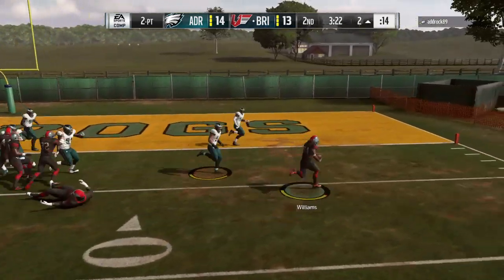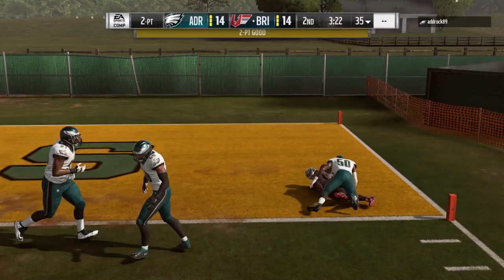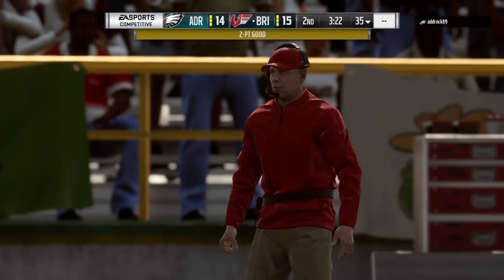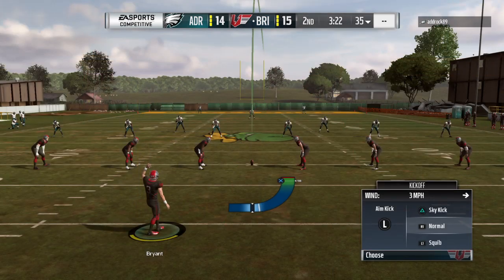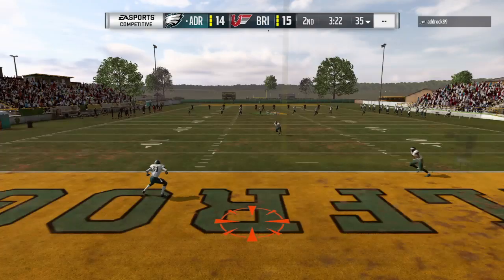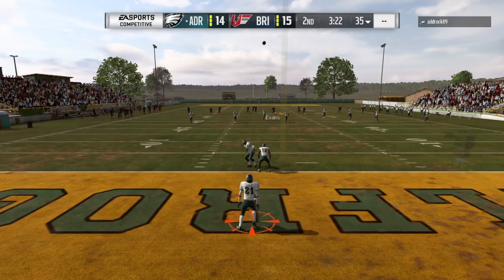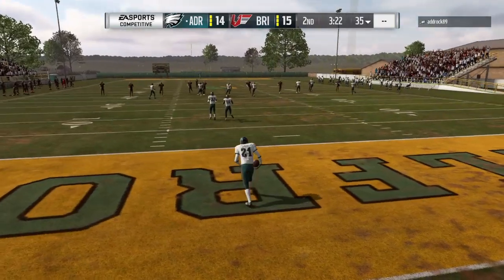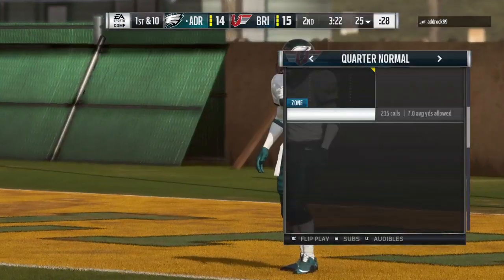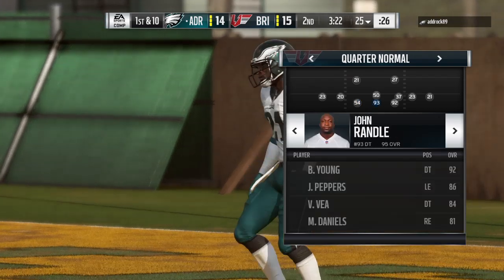They'll look to run for it with Williams. And he will get into the end zone as they will indeed claim a 1-point lead. Now here's Bryant to kick it away. This is taken about 7 yards deep. The Eagles offense now gets set to head back onto the field.